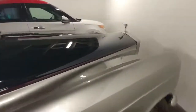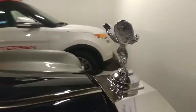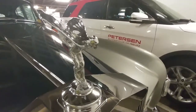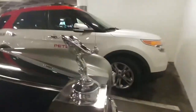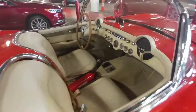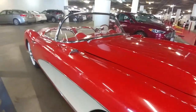Got ourselves an old school Rolls-Royce right here. Look at that. That is pristine. That's the Spirit of Ecstasy, guys, if you don't know already. That's awesome. Nice Corvette right here. Mint condition interior. Little fire extinguisher in there.